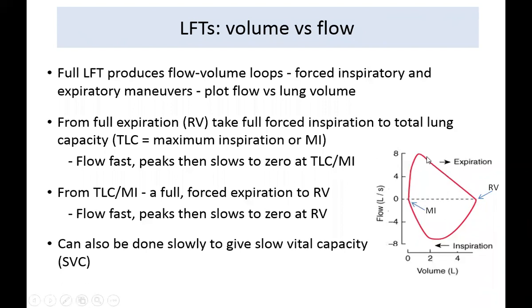So this is what a flow volume loop looks like on forced expiration. And in this maneuver, once the person got to there, there was also a forced inspiration, all the way back to total lung capacity. So this is a flow volume loop showing a forced expiration and a forced inspiration. And what you see is that, initially, real fast flows, and these slow down until you get to residual volume. And it's almost a mirror here of when you do this forced inspiration.